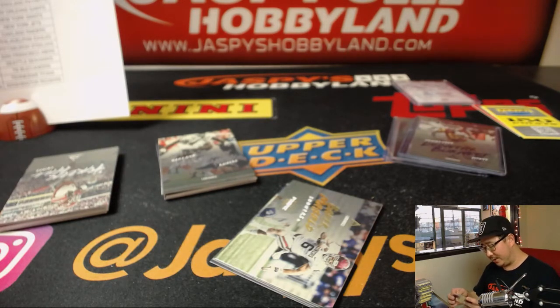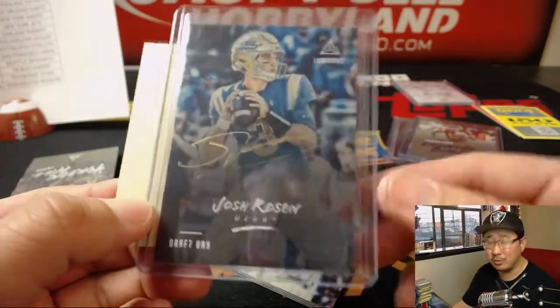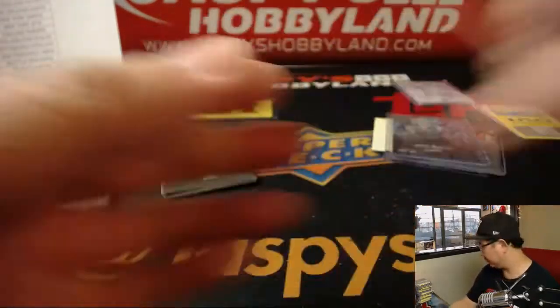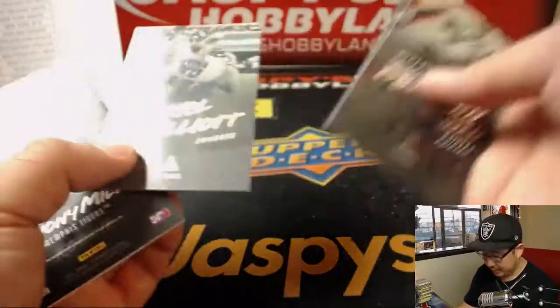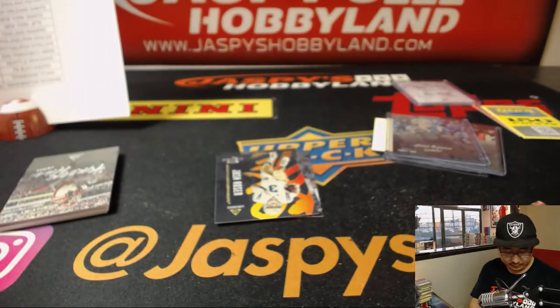That could be an interesting one. There you go. Nice Josh Rosen. There's Baker right there too. Nice stuff here. All right, we got Anthony Miller, Riley Ferguson's teammate, out of 225.